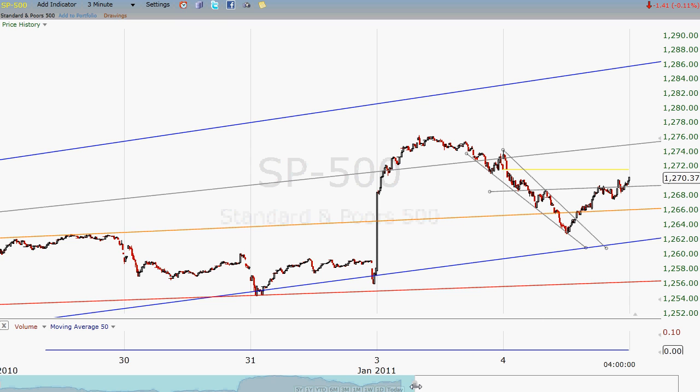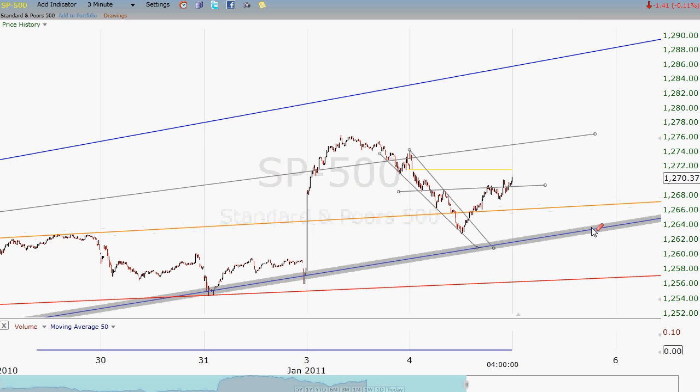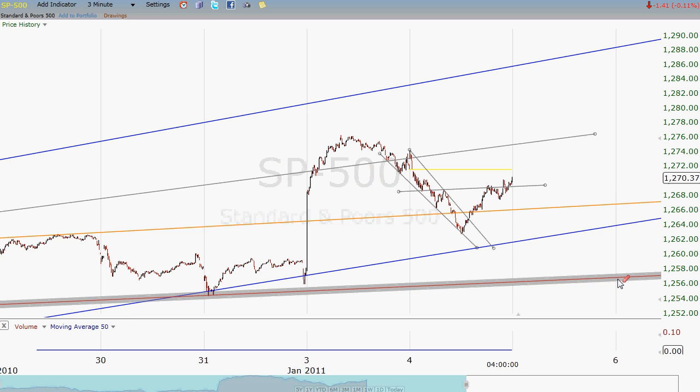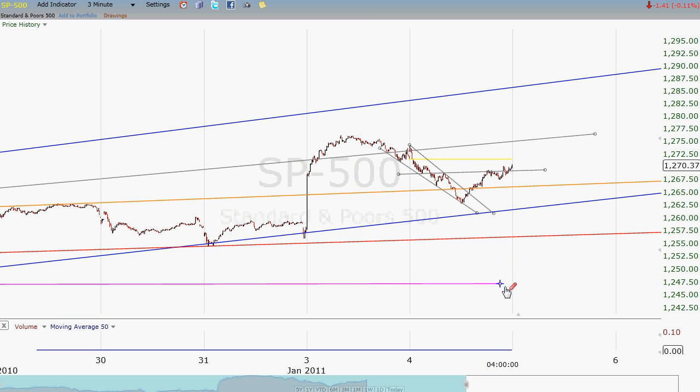If, however, when we get there, we bounce off this, head down, and then break this and break this, then we know, well, what can we expect now? Well, we can expect some additional downside to 1256. If that breaks, well, then we can expect more down to about 1247. So you can see how these trend lines, with the exception of here and here, tend to produce bounces and, when those lines break, tend to produce large moves.